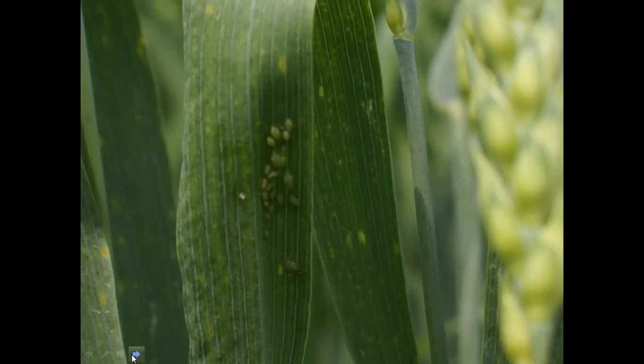Aphids are, again, a sucking insect, so they're basically living on the juice of the plant. We have a lot of plants out there right now that are fairly healthy, and there's a lot of material for them to feed on. So, are they doing any damage? If they are, it's a very, very small amount, and in my opinion, nothing to be concerned about.